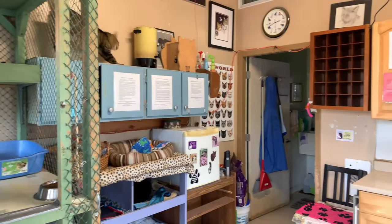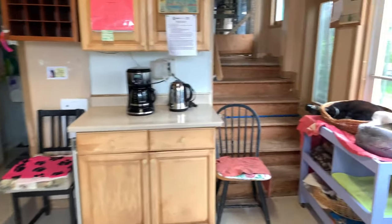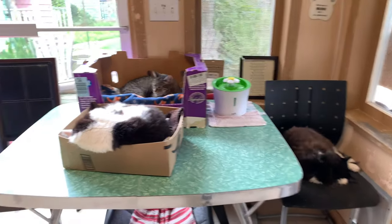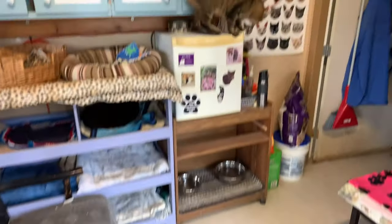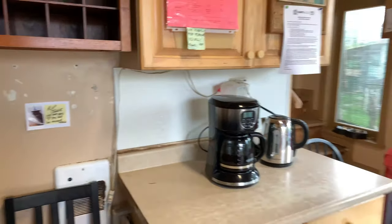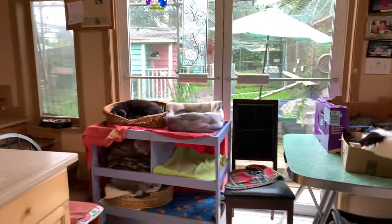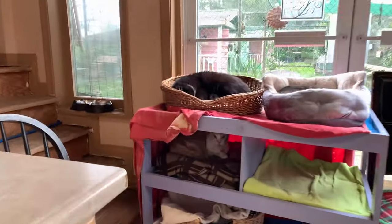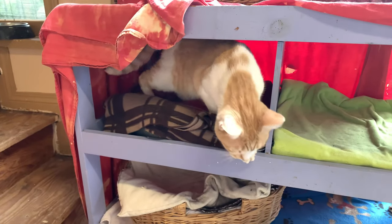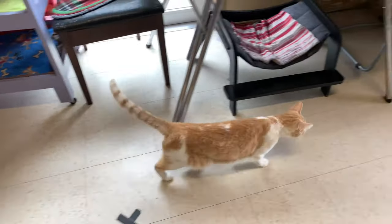This is what we call the tea room. So it's a nice break area for staff and volunteers, and also a very popular spot for napping kittens. Oh, here's Ollie. That's Lincoln up there. Coffee machine, which is very important. And there's Hannah. Hey, Han. Oh, sleepy. Let's go outside, Hannah.